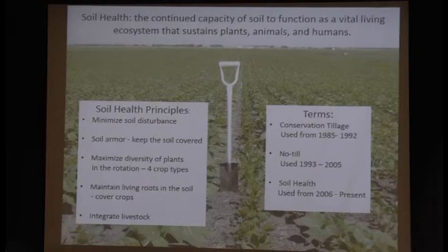In 2006, we moved into the term soil health and all the outreach encompassed and embodied much more, represented much more about what life in the soil was all about. And I'll give you an example.